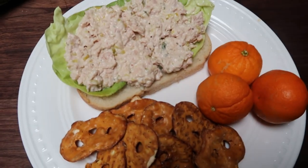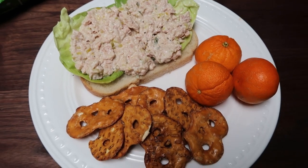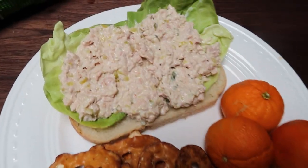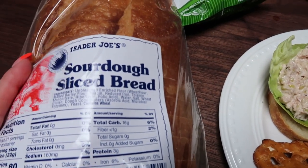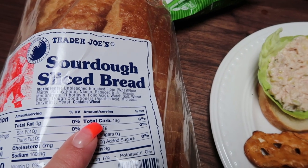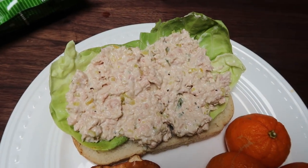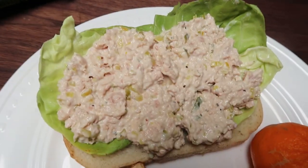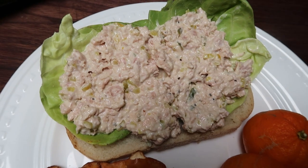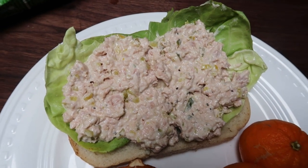Here's my lunch for today. It is after 1 o'clock. Those Utopia snacks held me over until a lot later for lunch. So I have an open-faced tuna sandwich here. Of course, once again, I have one slice of the Trader Joe's sourdough sliced bread. And then I added just a couple leaves of butter lettuce. I took this pack of tuna here and I just added 1 tablespoon of light mayonnaise and a little bit of pepper and some relish, mixed that together, and then topped it on the lettuce.